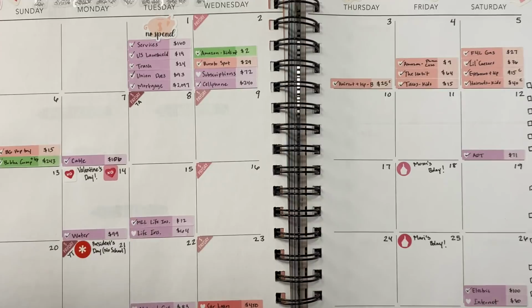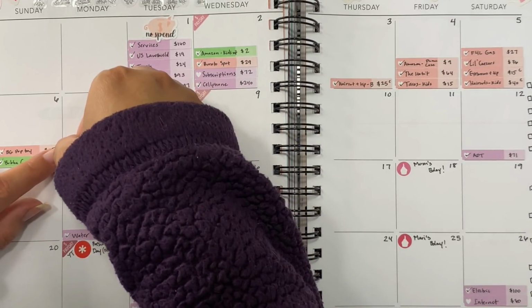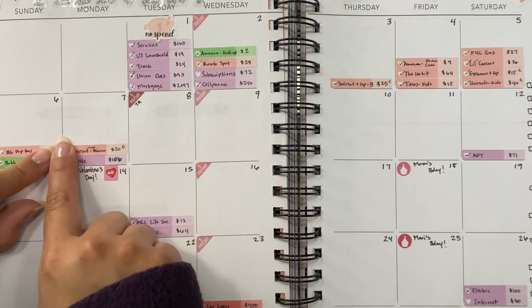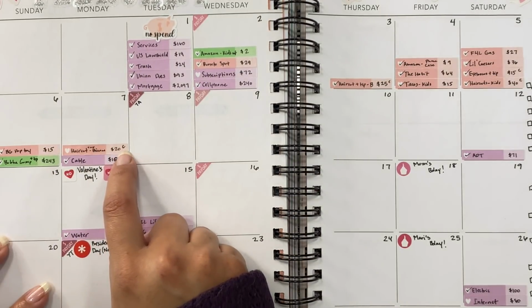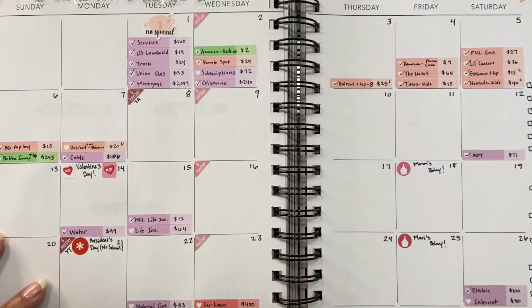On Monday the 7th, it was actually just one transaction. I took my daughter to go get a haircut, and that was $20 with a tip. They just trimmed her ends, and that was cash, so that's why I have a little C in that corner. And then they also took the cable out. It was $106 for that.